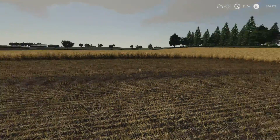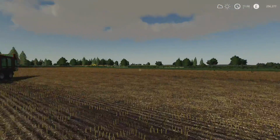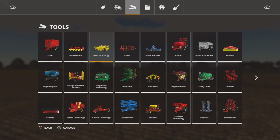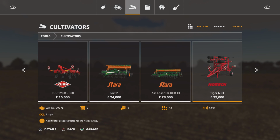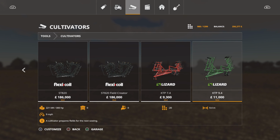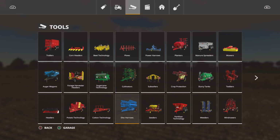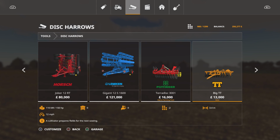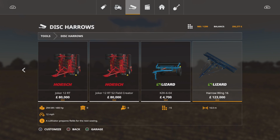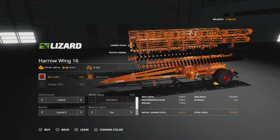But yeah, we're doing alright. Is it worth me getting it now? I know I used it once already, didn't I? But yeah, I think I will. Let's buy ourselves a cultivator. We're going to need it. That's a disc harrow, isn't it? Of course it is, because it was harrowing, wasn't it? There we go. That's what we want.